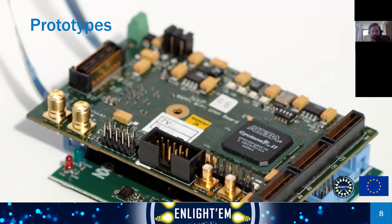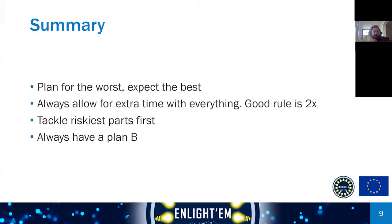And so I think we are coming up closely to the 30-minute time slot. So in summary, when it comes to research projects, these are maybe the 4 points that I've learned are possibly the most important: first of all, plan as meticulously as you can, and try to define things as concretely as possible, and plan for the worst, and of course expect the best, and always allow for extra time with everything and anything, and a good rule of thumb that I use is to account for everything taking twice as long as you expect it to take.